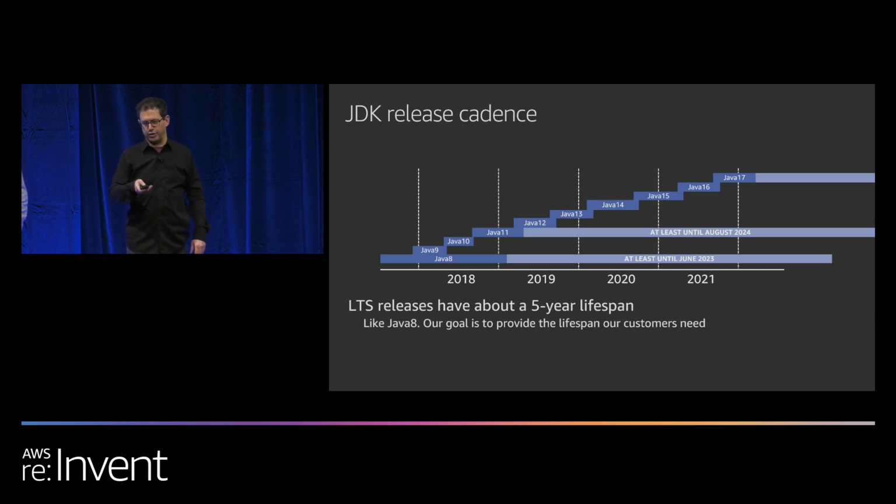But all these other versions, 9, 10, 12, 13, 14, they're released, and roughly a month after they get released, they get a security patch. They get another one 3 months later. And then they don't get security patches anymore, but the next JDK does. So if you're on JDK 14, JDK 15 will get introduced, first without any security patches. You have about 4 weeks to move your application from JDK 14 to JDK 15, and then JDK 15 drops a security patch.